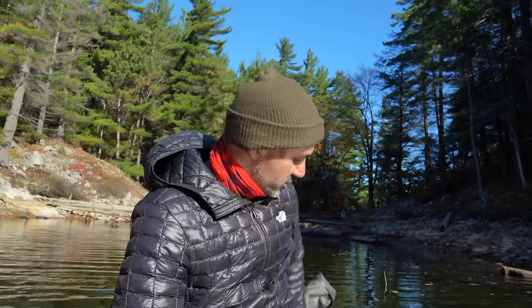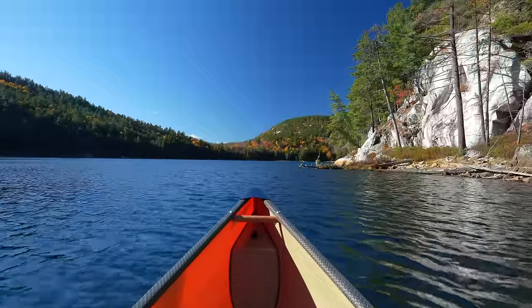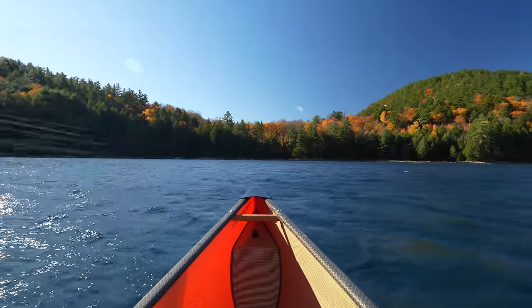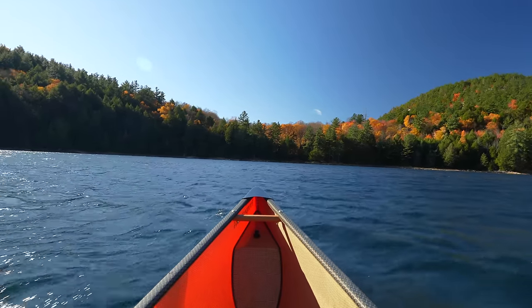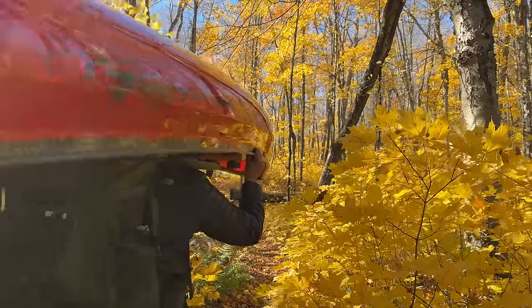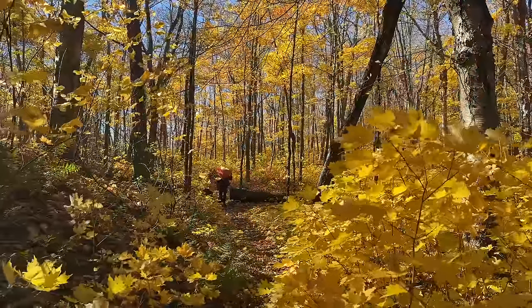What a difference one portage makes. I went from hurricane force winds to a beautiful calm lake. Just one portage. Oh, this is nice. Wow. Water's very clear here. Gorgeous in here.